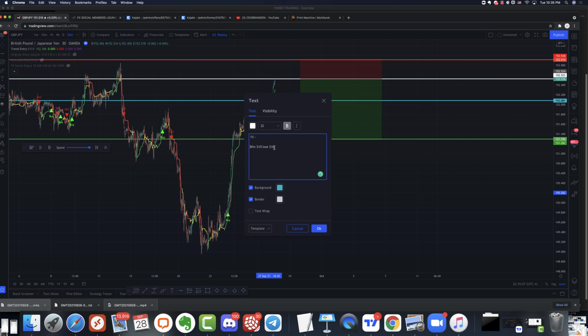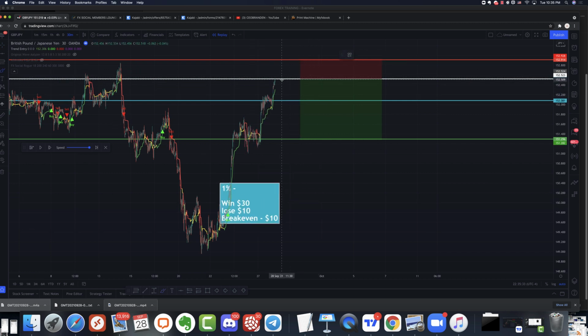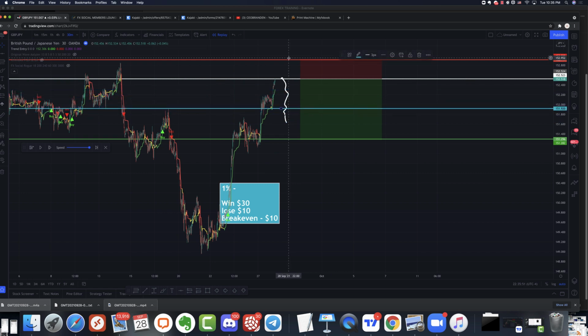Win 10, lose 10, or break even, which is going to be win 30, lose 10, or break even at $10. So this is how this works. We're going to do multiple scenarios. So this first trade enters here, and it comes all the way down. It moves stop loss. Let's say it comes all the way down to about right here. And then it moves stop loss from here to right here.